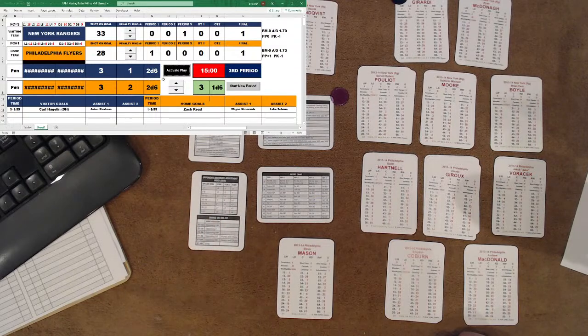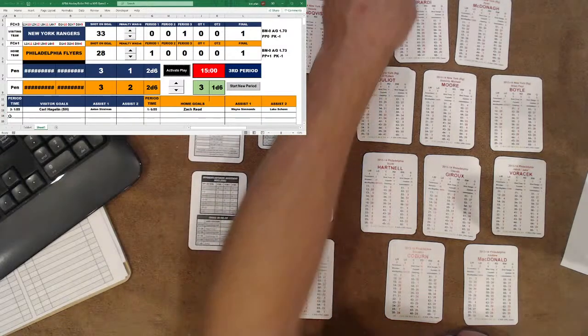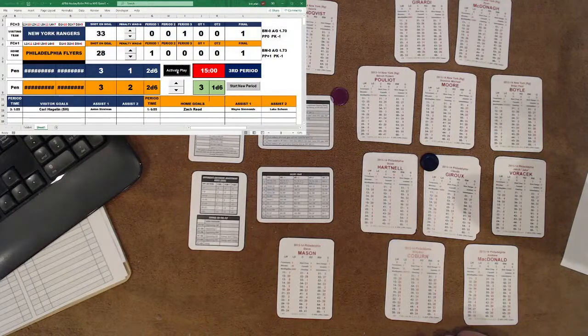Plus 1. So what did he roll? He rolled a 31, which is a 16. Plus 1 is a 17. So it's going to be intercepted by Claude Giroux. There we go. Time sequence. 14:30 to go here in the third.